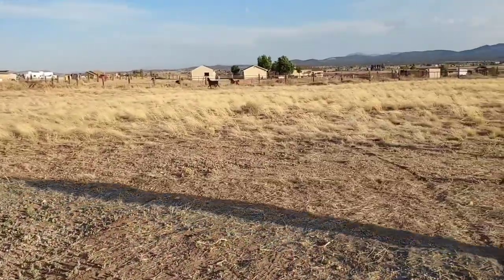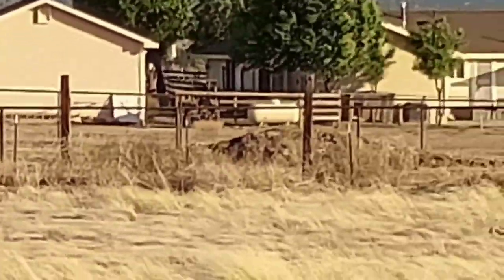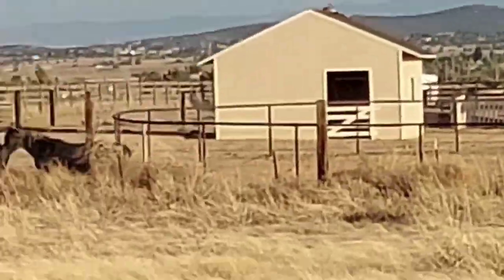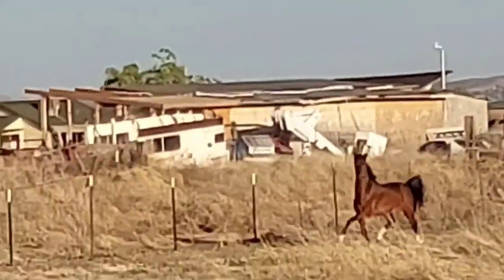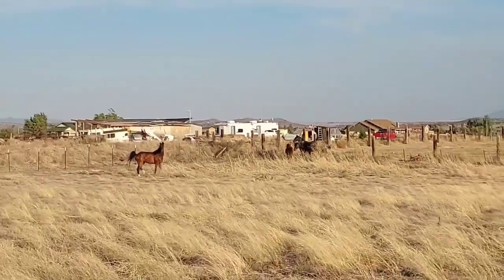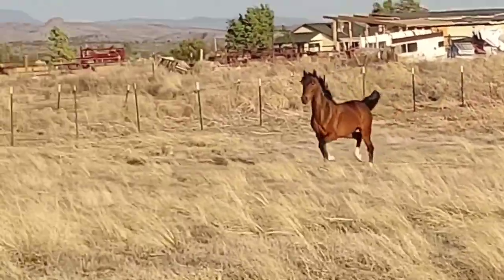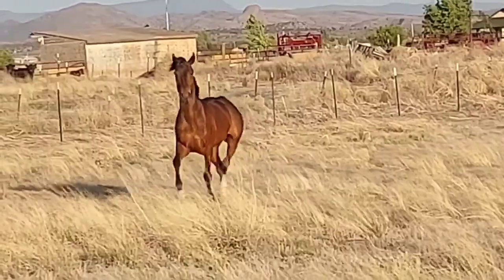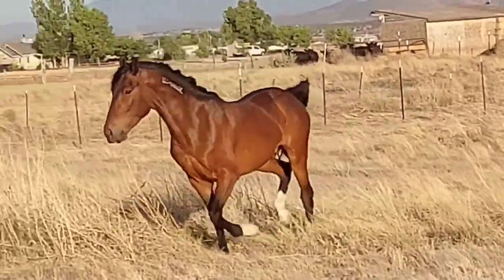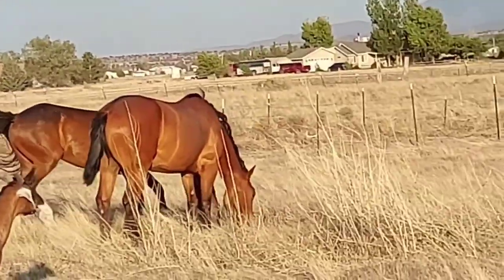Oh, look at Jack! He's got his tail up and he's just being saucy. Oh my goodness. That's because the girls are over there being silly, the neighbor's horse. Oh, look at Harley. Boy, here he comes. Look at him, boy. He is just a handsome boy. That's right. Tail up, just carrying on.